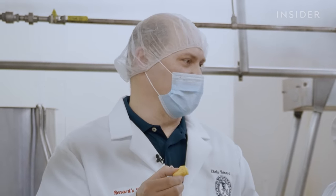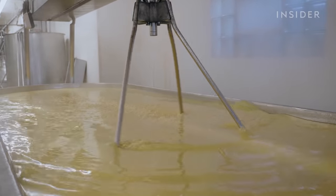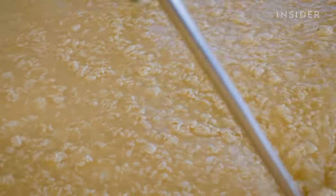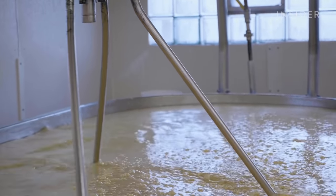The seed comes from either South Africa or South America. It does not affect the flavor. What does affect the flavor is the rennet. Unlike cheesemakers in Europe, Chris doesn't use animal rennet to make his cheese curds, which, together with the starter cultures, breaks down the milk into cheese.